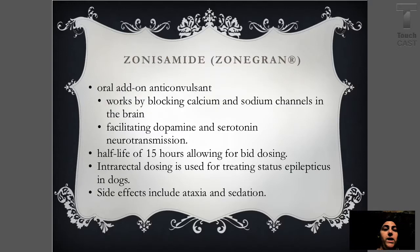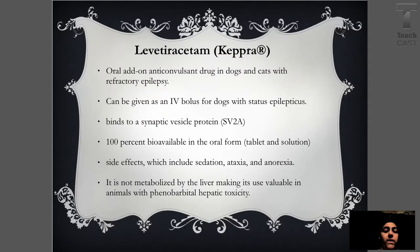So zonisamide, this is an oral add-on anticonvulsive. It facilitates dopamine and serotonin neurotransmission. Its half-life is 15 hours, so you can do it BID. You can give this intrarectally for status epilepticus, and side effects are sedation and ataxia.